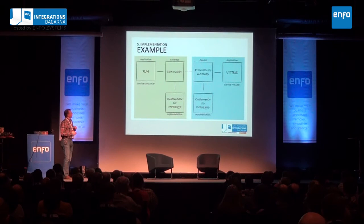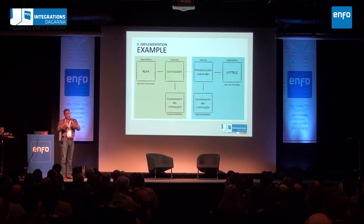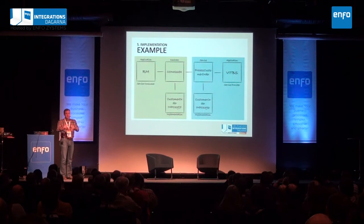Here is an example of that, also of our ownership, that the green box here indicates that RM is owning the contract and the implementation for that contract. And the blue box, that's the provider, that's the VHBS owning the service, taking full responsibility for that, and the implementation of that. Even if IDC is building part of it, they still have the ownership.